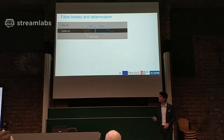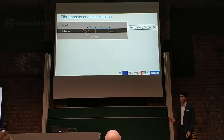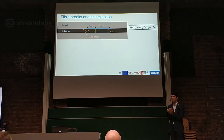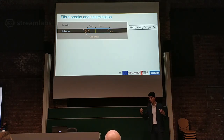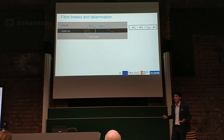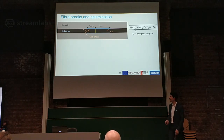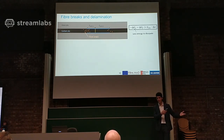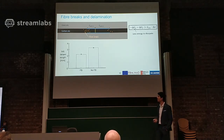Because if we go back to this equation, this US is the strain energy. So it's the energy contained in the fibers. It's the energy that the fibers release when they break or when the delamination length increases. Therefore, if we already have fiber breaks, they have already released some of that energy, and there's less energy to release. So the delamination will not increase so much on the side that has more fiber breaks compared to the side that has fewer fiber breaks.